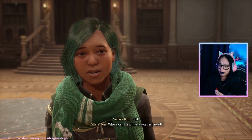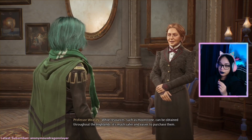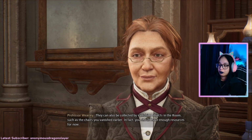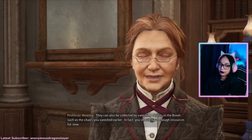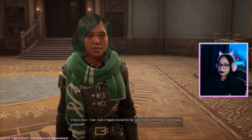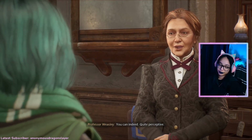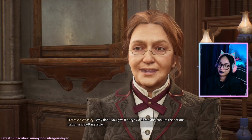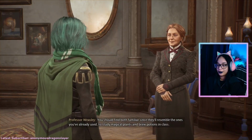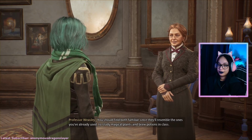I did. Did I? Where can I find the resources I need? While resources such as moonstone can be obtained throughout the Highlands, it's much safer and easier to purchase them. They can also be collected by vanishing objects in the room, such as the chairs you vanished earlier. In fact, you should have enough resources for now. I see. Can I regain resources by vanishing something I've already conjured? You can indeed. Quite perceptive. Thank you. Why don't you give it a try? Go ahead and conjure the potion station and potting table. You should find both familiar, since they'll resemble the ones you've already used to study magical plants and brew potions in class.